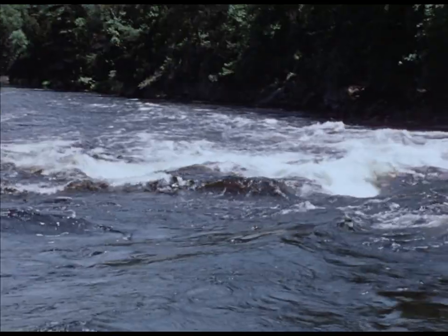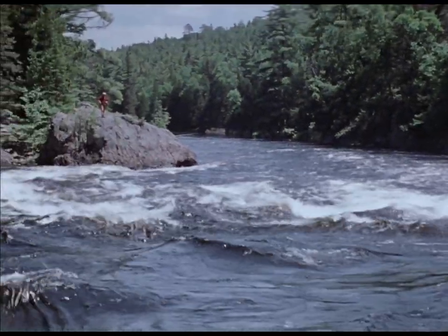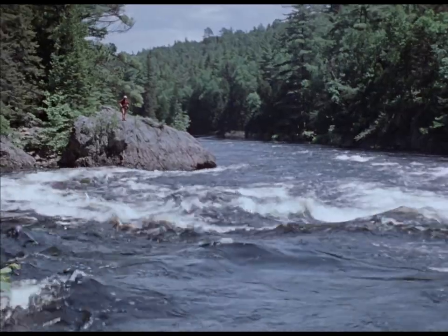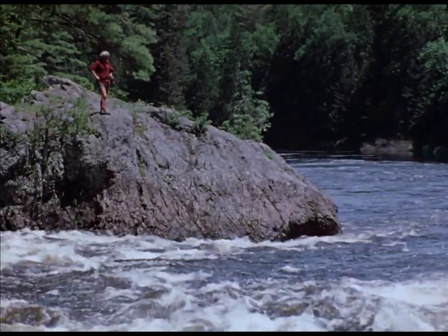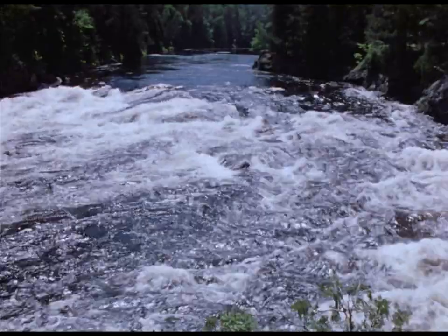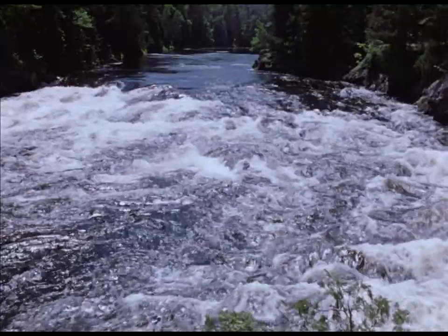What lies on the bottom of a rapid is written all over the surface. Estimating where the rocks are and the location of the deep water channel is called reading the rapids. The ability to read rapids begins with an understanding of what causes a rapid.